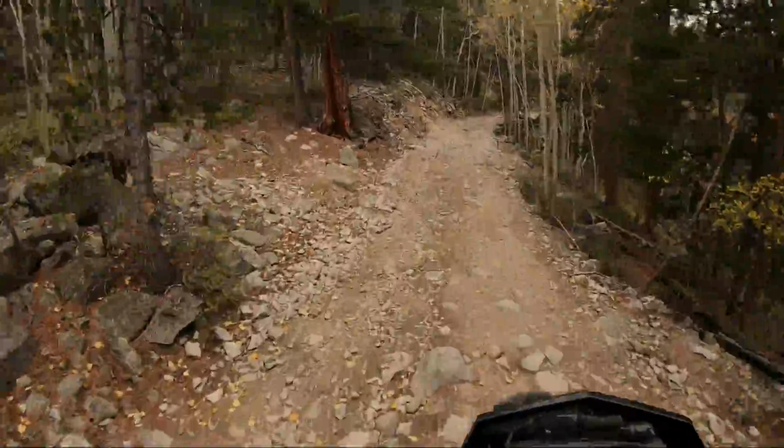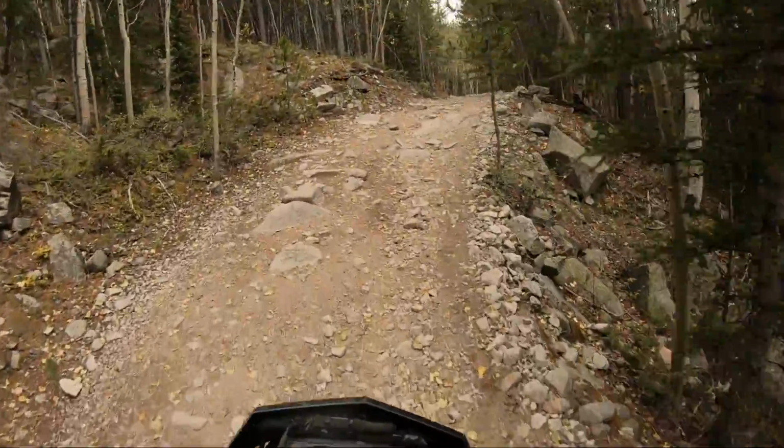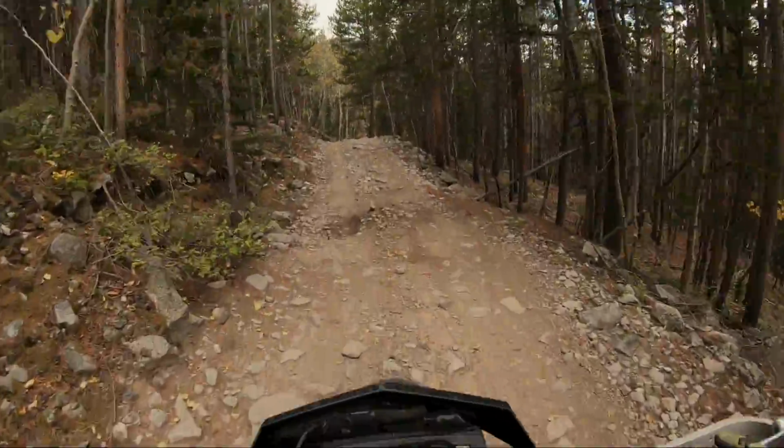So 250s, if you're kind of like me, the 250 hands down, I will get that TTR. It's definitely a great bike.